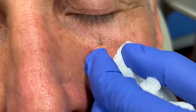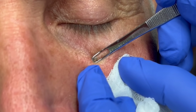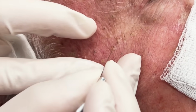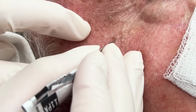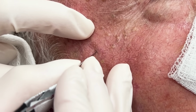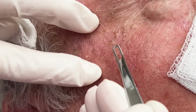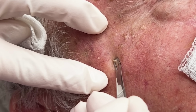Let's get close up. There we go. So we have a little Favre-Racouchot here, which is from sun. I'm just making a little nick in your skin. Sorry if it's a little pinch. Just some of these, just try to see if we can expose them a little bit. And a little pressure on some of them. You okay? Yep. Okay, good.